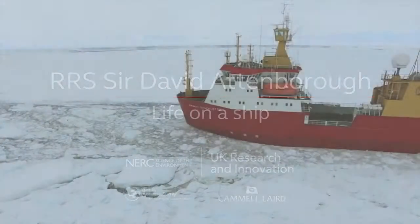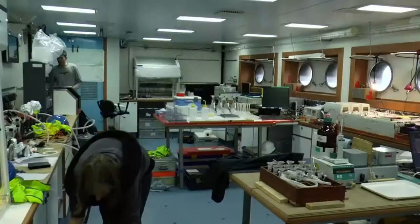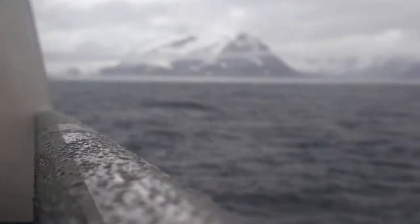It's great living on a ship. They're kind of like small little villages, really. They've got everything you need to survive. They've got water purification, there's a canteen, the science labs, there's the computer rooms, there's the bridge which you can go up and look out to sea. Everything's heated, so that's all the outside decks. All the handrails are all heated as well to stop them freezing.